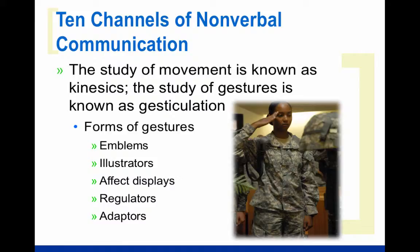Then there are affect displays, which communicate emotion. So if you wring your hands when you're nervous, or you cover your mouth when you're surprised or delighted, those are affect displays. Then there are things called regulators, which control the flow of conversation. Raising your hand to get somebody to call on you, maybe me pointing at you, or someone holding up a hand so they can finish their thought. That is regulation of the conversation. And then adapters are things that you just do with your hands to satisfy some personal need, like scratching an itch. So all those things communicate information to somebody else.